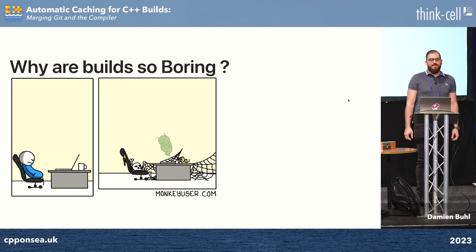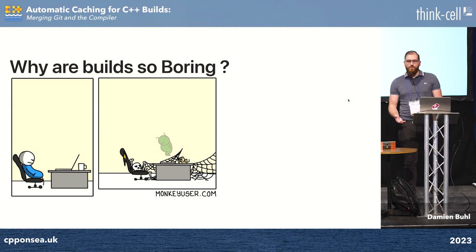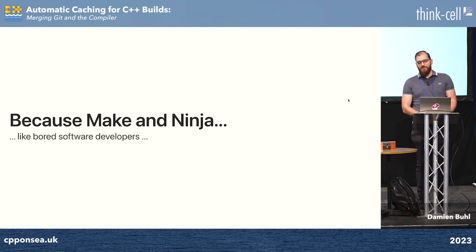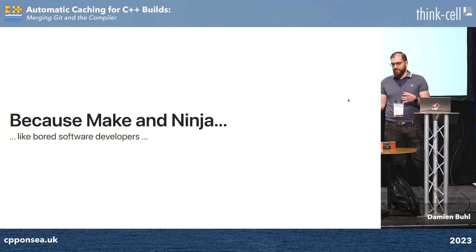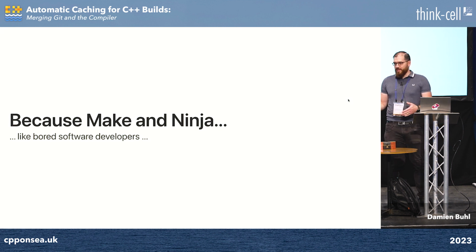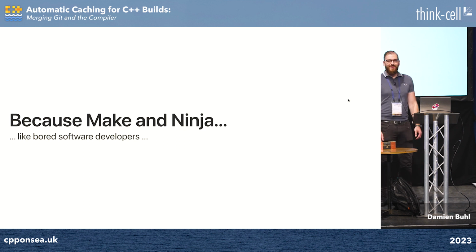So the question that I'm going to ask is, why are builds so boring? I think we all hate waiting on builds, and I think the reason why they're so boring is that everyone keeps constantly looking at the watch. My first work experience was in the town hall of my old small town in Alsace. And I saw all the workers waiting like 30 minutes before the end of the day, looking at the watch, waiting for the end of the day to pass so they could just leave and get home.